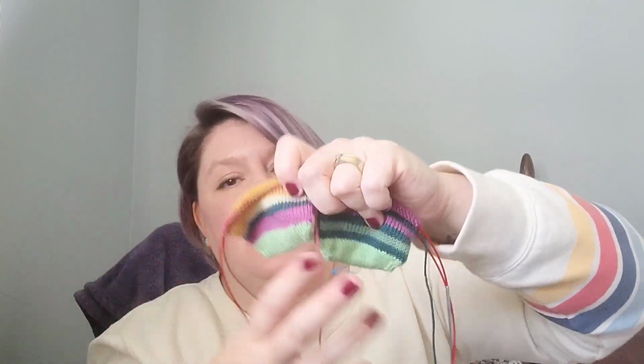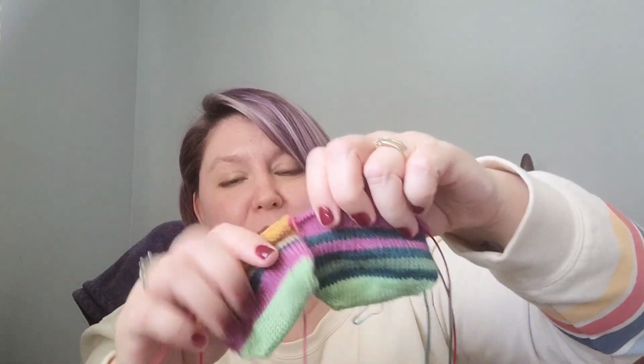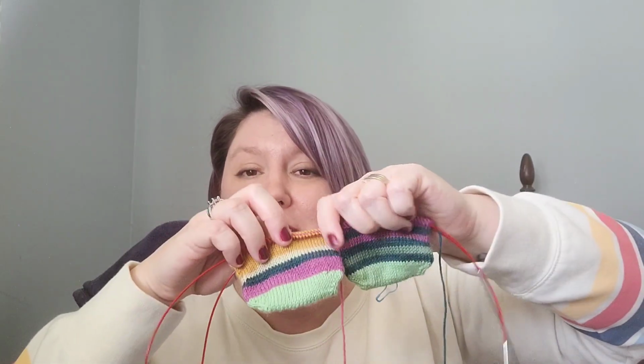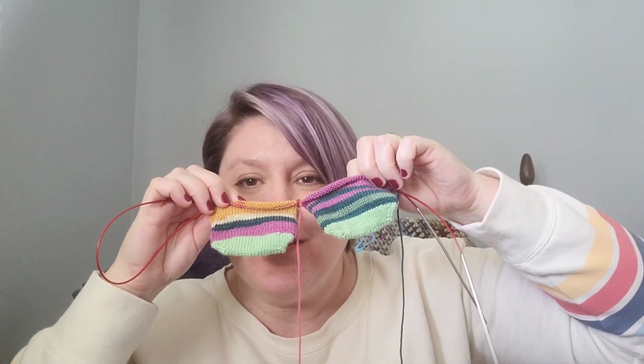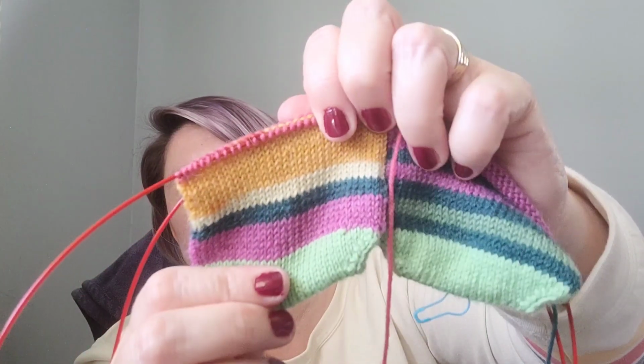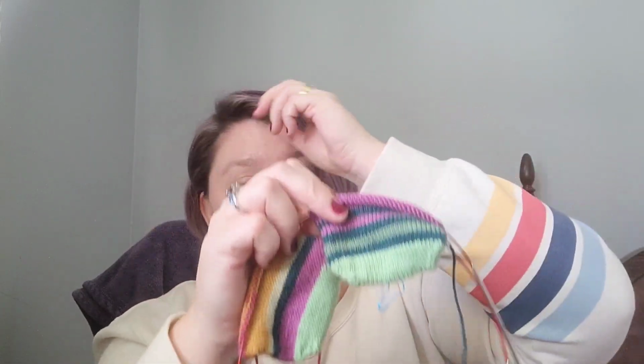So obviously, as I said, my socks don't match, and I don't care about that. It'll be fine. So that's where they are so far. Aren't they cute? I'm really loving these green colors. I wish I could get these done in time for St. Patrick's Day, but I'm doubting that I'm gonna get it done.